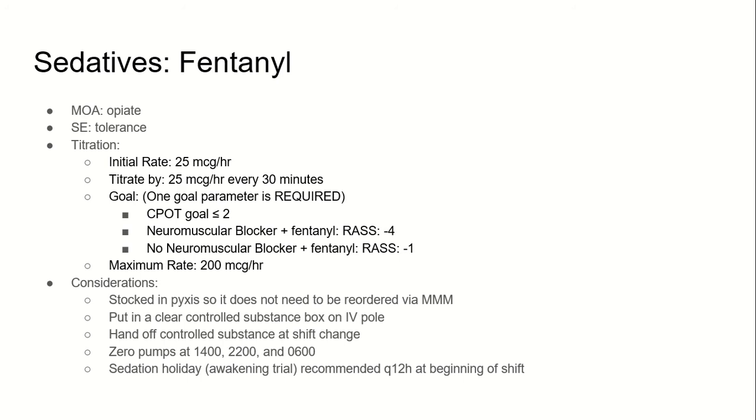So just because the max is 200 doesn't mean that you just bump it up to 200. That's a lot of fentanyl. Every hour they're getting 200 mics. That's a lot, okay? Considerations. This is stocked in the Pyxis, so it does not need to be ordered via MMM. Make sure to put it in a clear controlled substance box on the IV pull. Make sure to hand off controlled substances at change of shift, zero your pumps, and do your sedation holiday at the beginning of your shift.